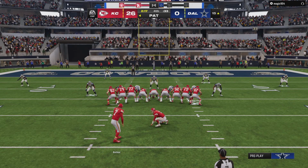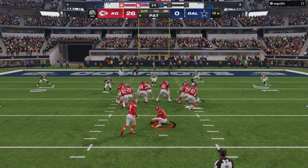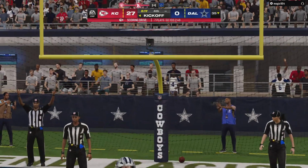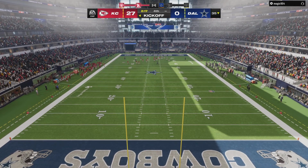Butker now to add the extra point. And that stretches the lead to 27. Chiefs 27, Cowboys nothing.